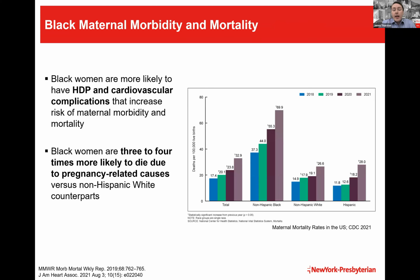Because if we actually look at the data for Black women versus women of other races, we know that Black women are more likely to have hypertensive disorders of pregnancy, more likely to have cardiovascular complications, actually 3 to 4 times more likely to die of pregnancy-related causes, which is extremely significant.